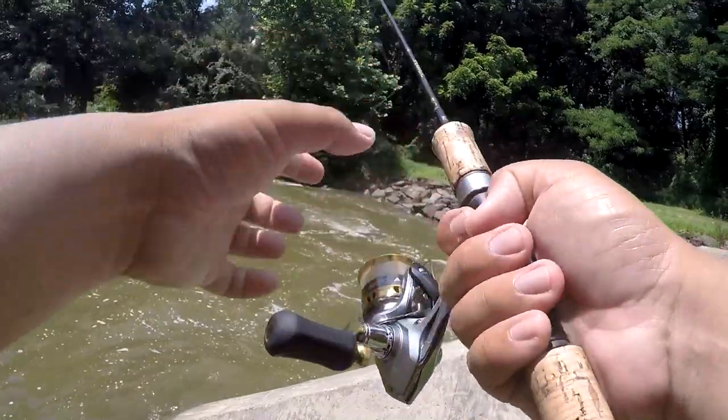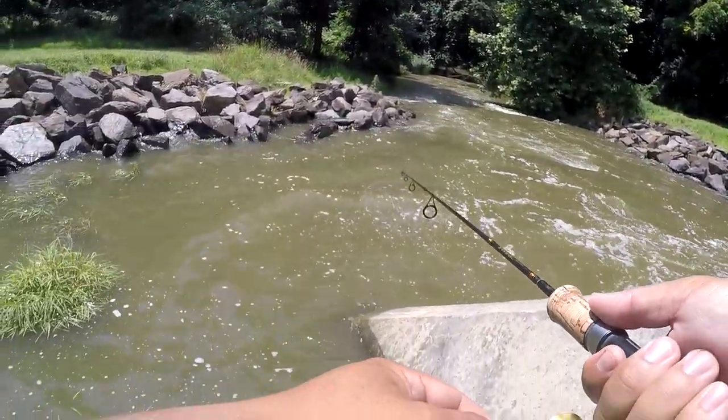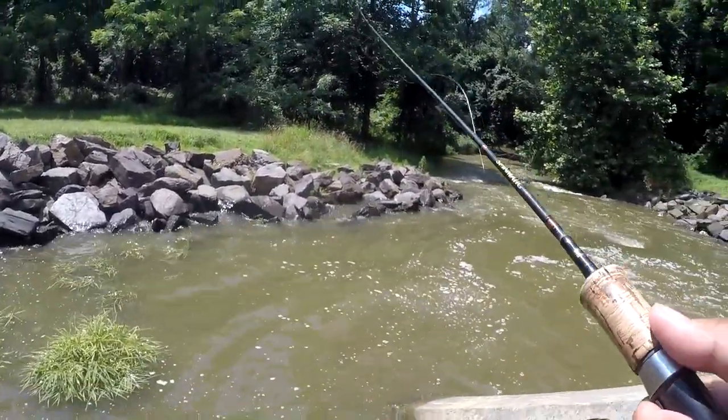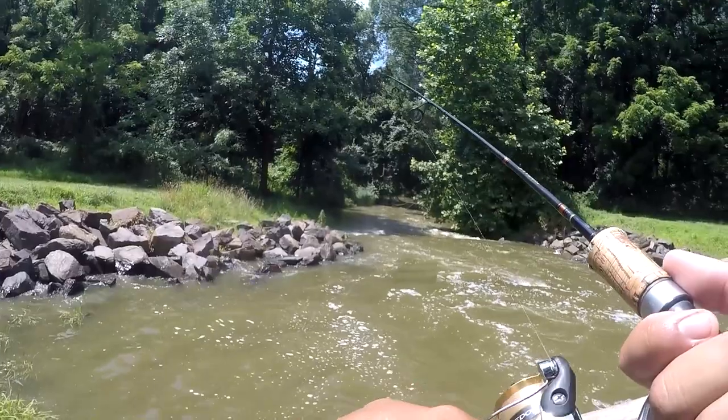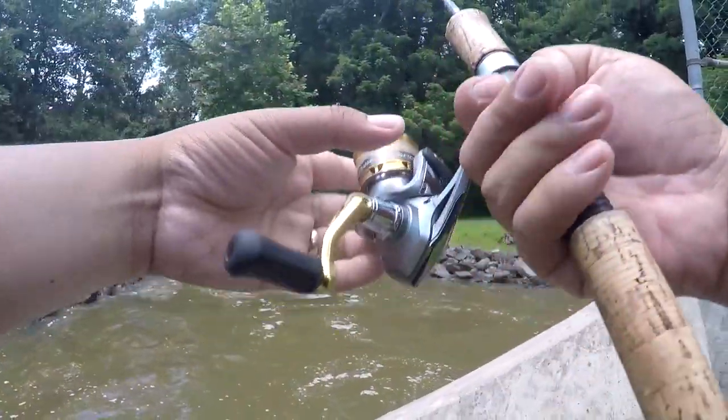Man, the current today is so fast that you have to reel very, very slow so that your spinner doesn't get on top of the water. Did you see that bite? We just had another bite here. I mean, they're definitely down there. It's all right, dude. EPF take good care of you.